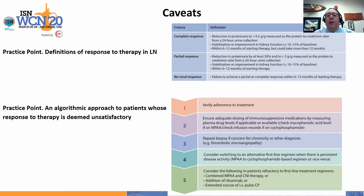Partial remission is generally defined as a reduction in proteinuria of at least 50% and to less than 3 grams a day if the patients had nephrotic range proteinuria prior, and then a stabilization of kidney function. No renal response is the absence of complete or partial renal response.